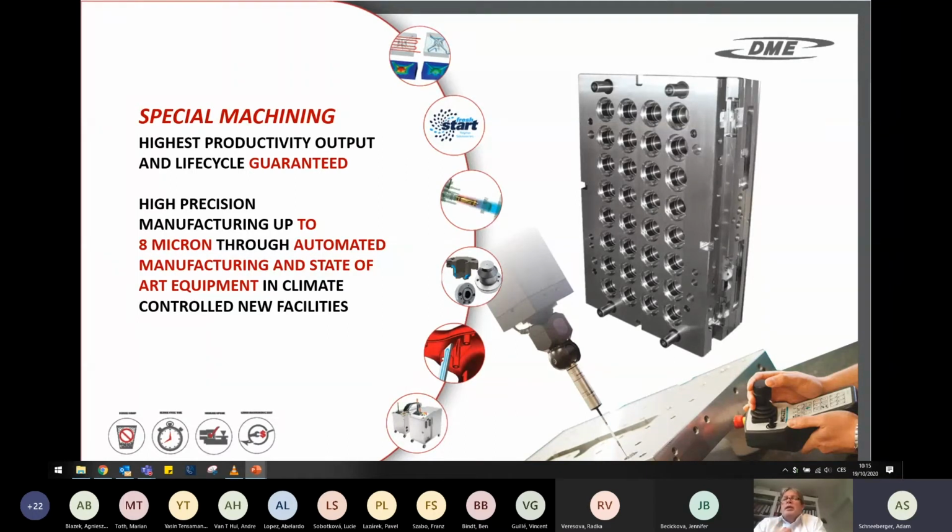So just to give you an idea, our facilities all operate in air-conditioned zones, and we can manufacture up to 8 micron. And I think there's a very important statement. We can guarantee that we ship our mold bases with the measure protocols. You get the measure protocols in advance, so you can check that before we do the shipment.